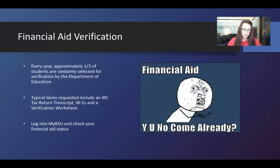All right, financial aid verification. Some of you may be saying, I think this popped up. What do I need to do? What is it? Some of you may be thinking, I've never even heard of this. About a third of you are randomly selected by the Department of Ed every year. So if you weren't selected now, by the time you graduate in 4 years, you'll probably be selected for verification.